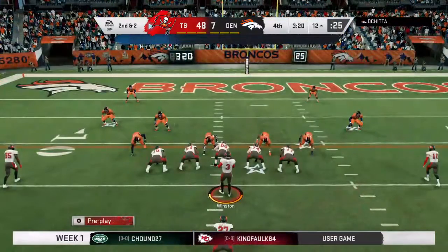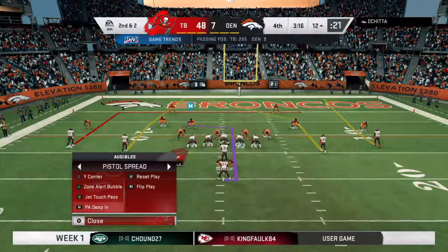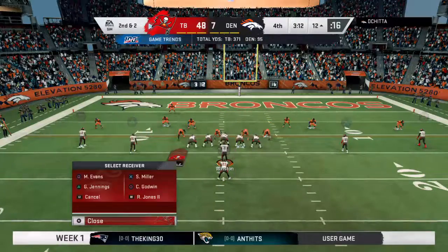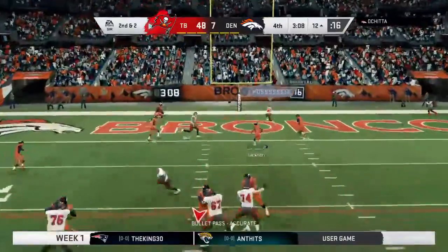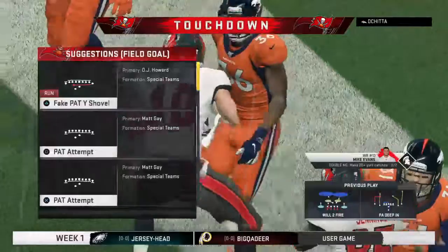Black, 22. 52 right here. Too little, cut. Check 50, check 50. Sunday. Play action now. Winston. And he holds it in for the Buccaneer touchdown.